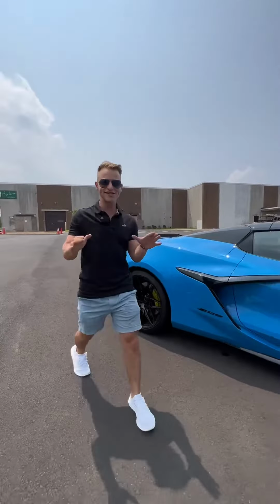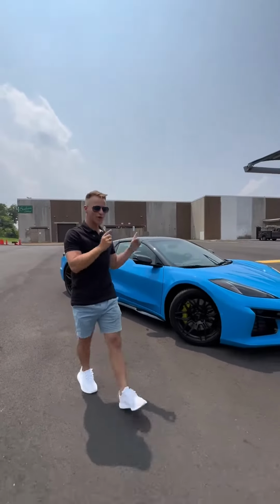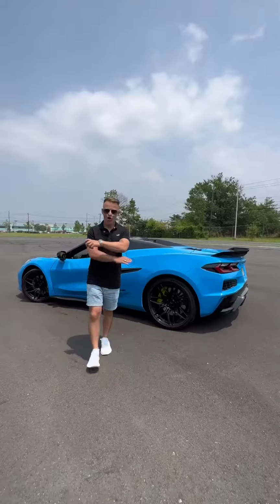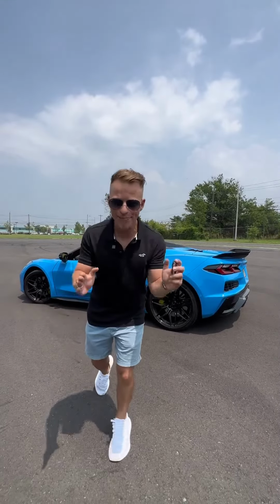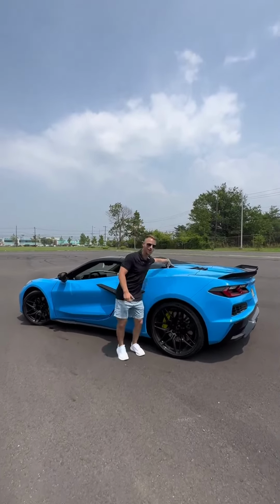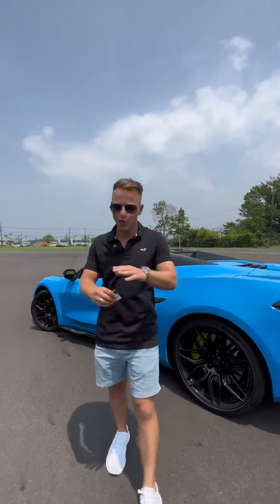This is the C8 Corvette Z06, and I'm going to show you why it's better than a Porsche. Okay, before you get fired up, let me explain. Unlike a Porsche, the Corvette has the engine in the middle, not the rear, so you have good weight distribution.